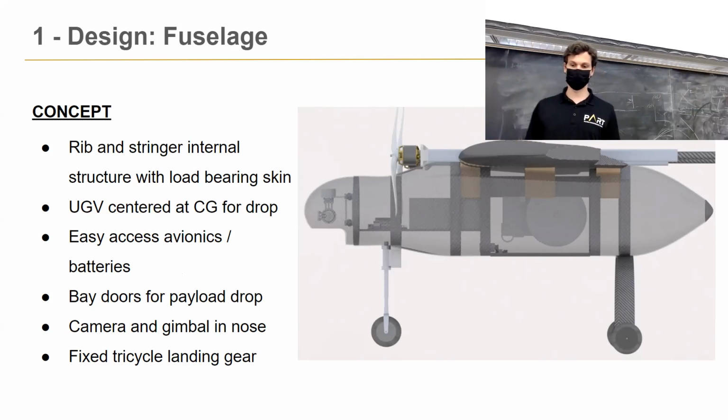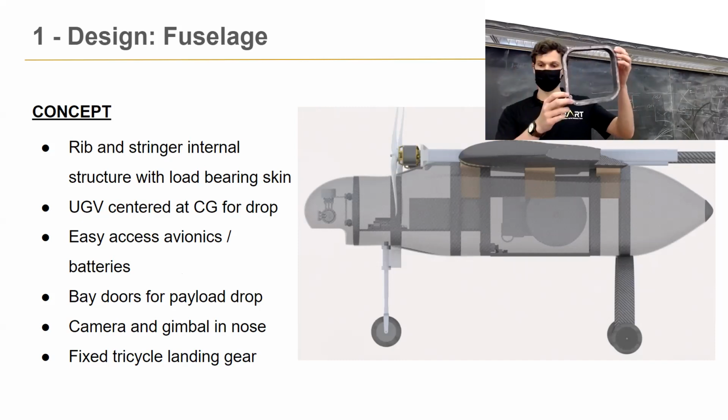Hey, I'm Andrew. I'm a junior in UMNI, and I've been working on the fuselage and doing systems integration. So the main concept of the fuselage is that we're going to have a load-bearing skin, since we're going to be using carbon this year, and we're going to have some carbon foam core ribs like I have here to support the load.